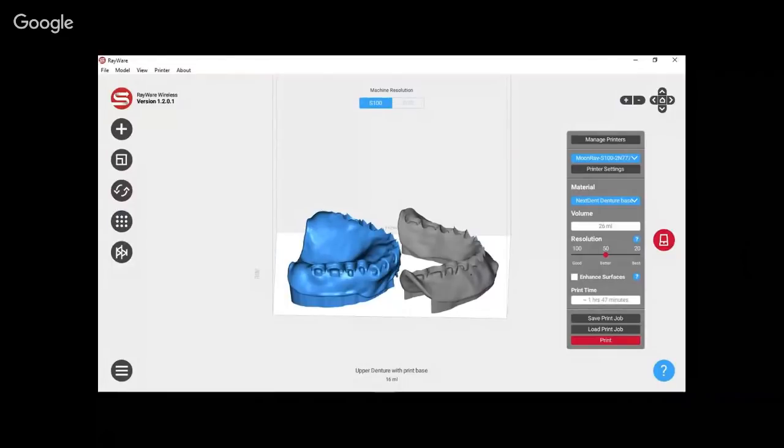So if you looked at that previous case, the way I had it printing, you're most often going to have to build supports under the print in order for this to print properly. That means that you're going to have some little nubs that you have to go back and adjust by hand with your handpiece. So sometimes it's nice to be able to print without supports.